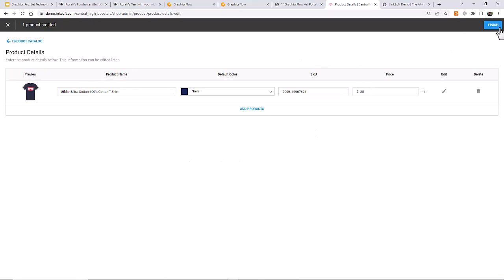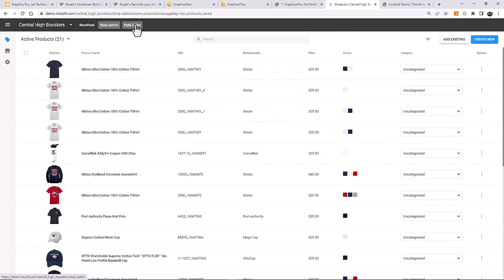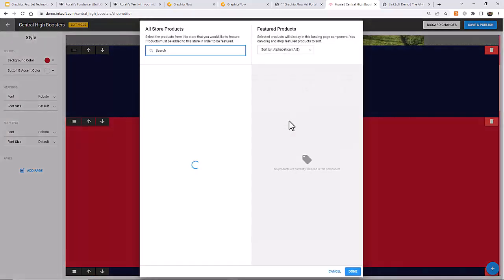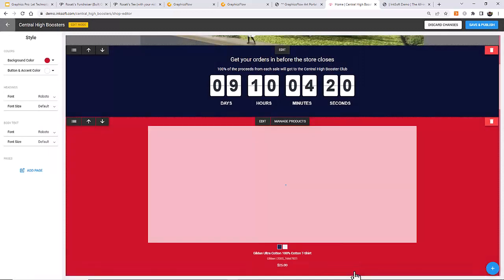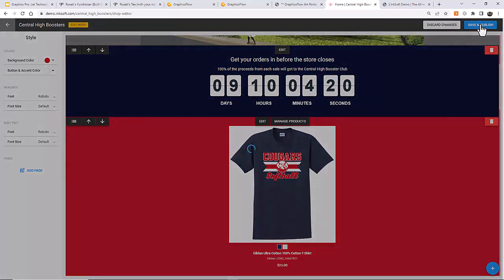And then once I hit finish, this product has been added. And then all I need to do is connect this product to that placeholder in my store, and the product's available on my store. Super duper easy. So I'm just going to go back to Style Editor here and Manage Products. And I'm going to select that product. I've just added it for that placeholder. I'm going to hit done. And it's literally that easy. That's how simple it is. The only thing you got to remember to do is hit save and publish. So that's how easy it is to set up a store.